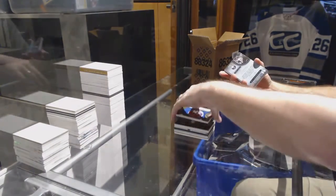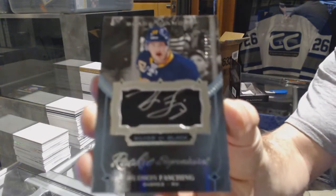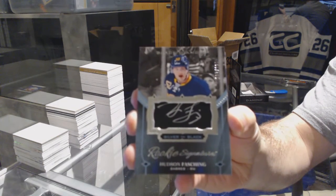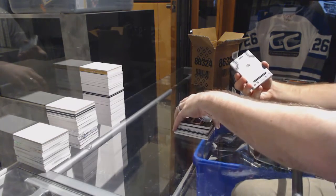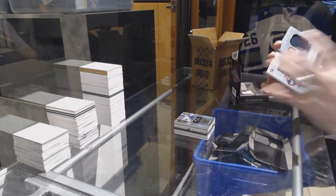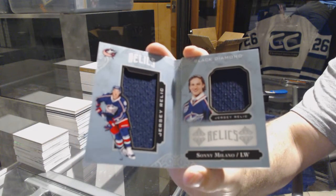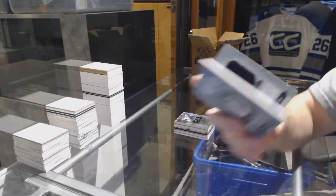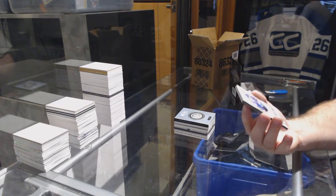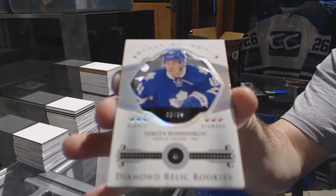Fuzz is the second box. For the Buffalo Sabres, we've got number to 125, silver on black, rookie auto, Hudson Fashing. Hudson Fashing. For the Blue Jackets, number to 299, dual rookie booklet relics, Sonny Milano. Sonny Milano. And we've got number to 99, a diamond rookie, Nikita Soshnikov for the Maple Leafs.